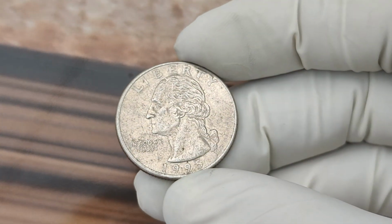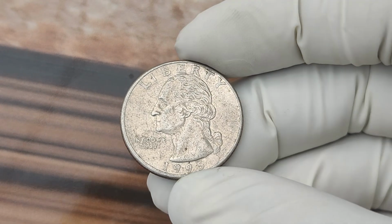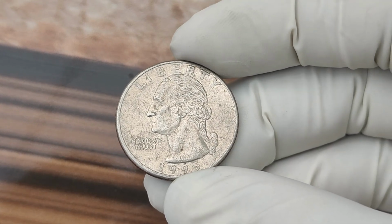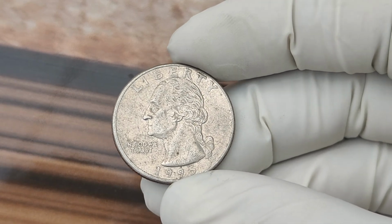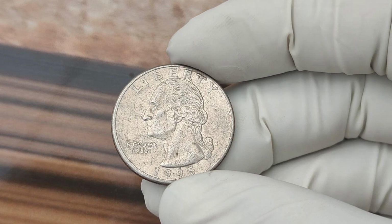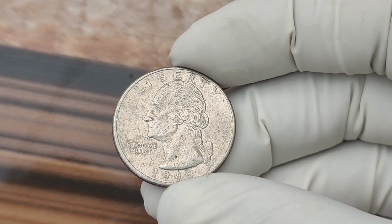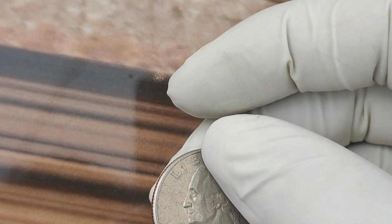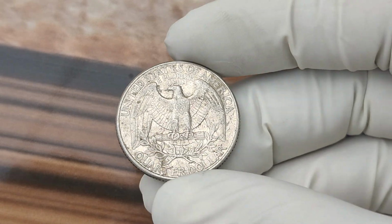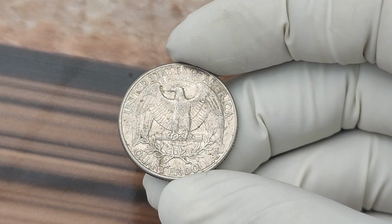For example, a 1995 P quarter with a dramatic double die obverse or an extraordinary minting mistake has been known to sell for thousands or even millions of dollars at high-profile auctions. These coins are like winning the coin collector's lottery. In one instance, a 1995 P Washington quarter with exceptional error details sold for an eye-popping $7,000. And experts believe that even more valuable specimens could be hiding out there, just waiting to be discovered.